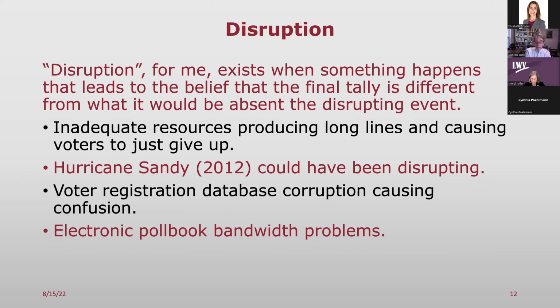I was standing in line in Richland County for my 3 hours waiting to vote, texting back and forth with someone in New Jersey who voted in a mobile home with a generator providing power because Hurricane Sandy had come through and they had to fix things.